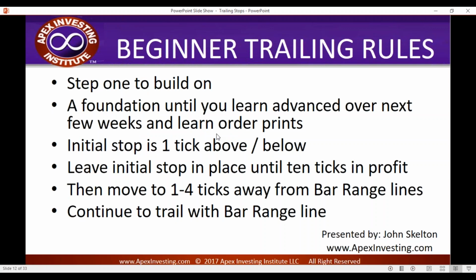So here are some basic beginner trailing rules. We know that our initial entry stop is 1 tick above or below the bar, correct?